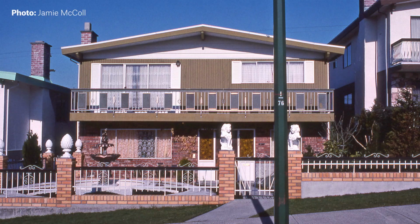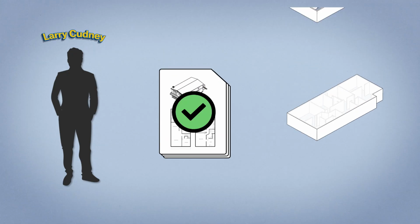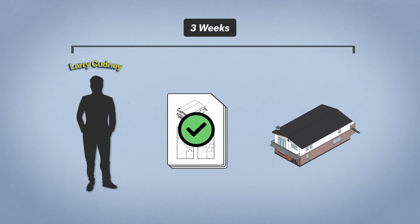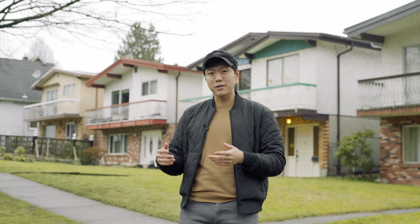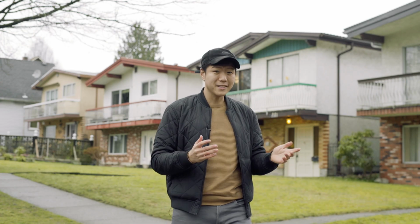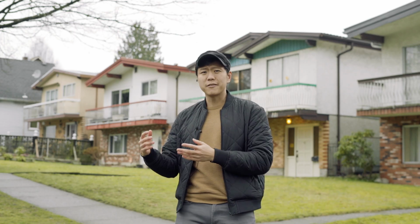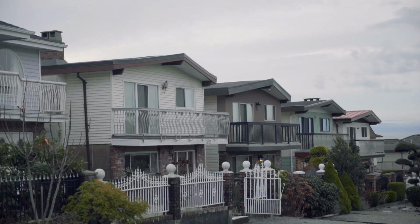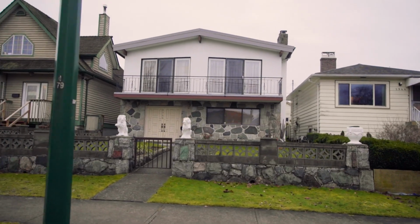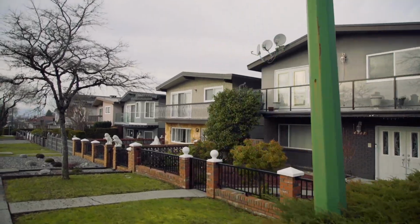In fact, it's been reported that you could get the plans for a Vancouver Special from Larry for $65 and have it approved and built in about 3 weeks. In the middle of a housing shortage, the Vancouver Special provided affordable housing for the people who really needed it. It provided the most house for your buck, with an extra unit of housing, and it was really, really easy to build. And boy did we build them. Around 10,000 Vancouver Specials were constructed between 1965 to 1985.